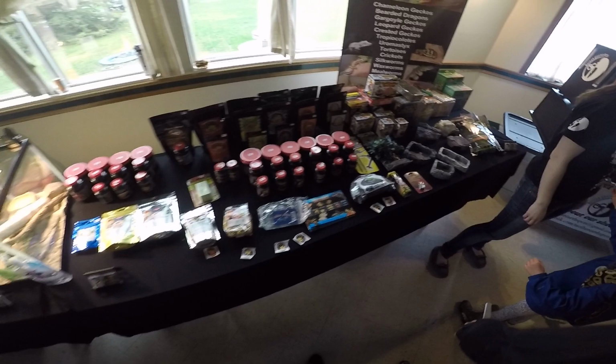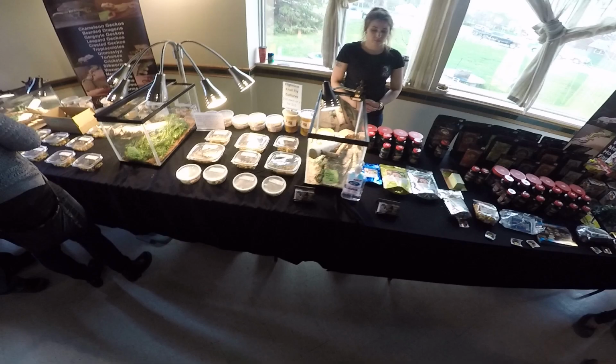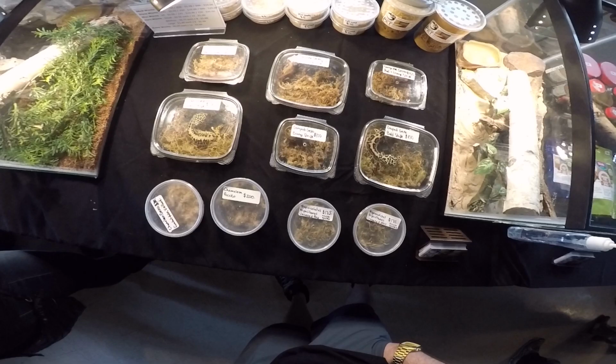Here's our table for Prehistoric Pet Evolution. You can see all the accessories. We have all the Pangaeas and Rapaces, and a bunch of our reptiles here. Some little Euromastics in here, some gargoyles and leopard geckos, some cool little chameleon geckos in here.